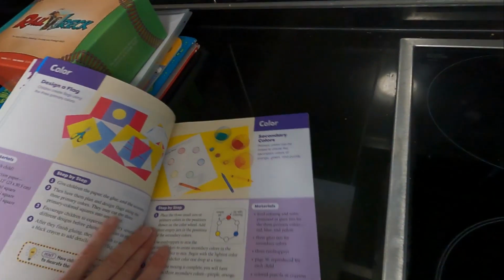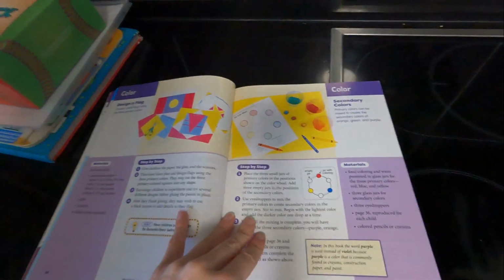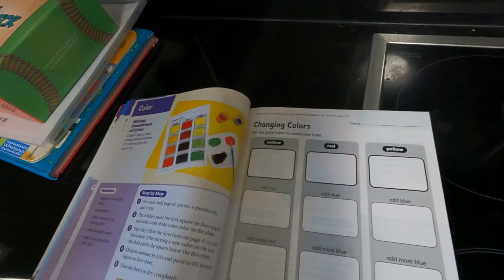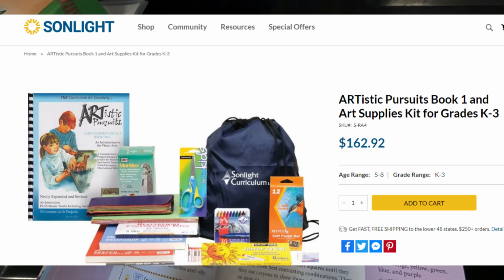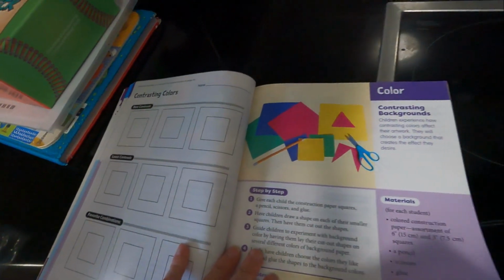So I also bought Sonlight's big drawing program as well. I do have that to share with you sometime. It's their big art package, is what I mean. Mixing gradations of color. The background makes a difference. Contrasting colors.